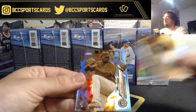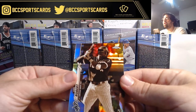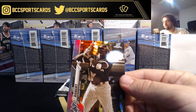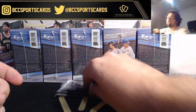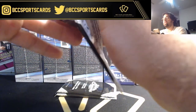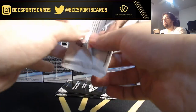Francisco Lindor, Alzolay, Snell, and a Luis Robert. Let's go, White Sox. Sepia Robert. Very nice hit there for our White Sox. Sepia Luis. Can never go wrong with some Luis, especially when it's a Sepia. Gotta love it. Awesome card there. I love these Sepia refractors. I've opened a good amount of these blasters so far, and that's the only one of those I've seen yet. There you go, White Sox.